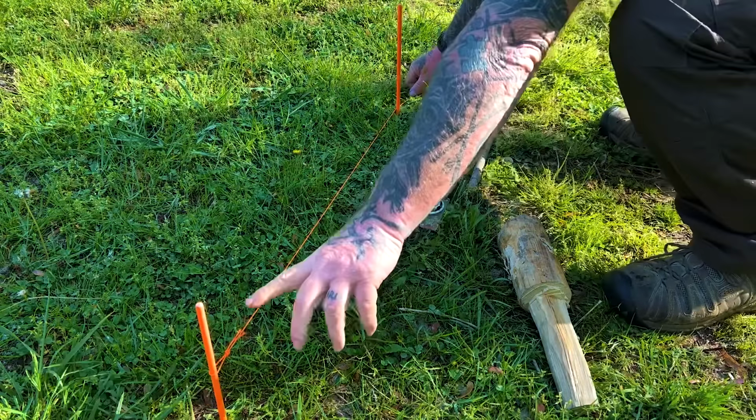Now, if we want to visualize what we're doing, we can leave that string in. Just take a couple wraps of that bad boy over the stake. A couple half hitches, there's one, there's two. Pull everything tight and put it on the ground. And we'll leave that there for visual sake for you guys, but it's not necessary to have it there.